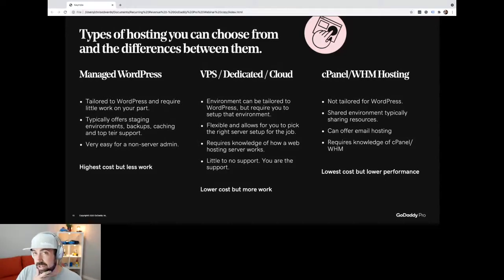Also, there's usually little to no support. You are the support, you are the server admin. So if everything hits the fan and you're not sure what to do at that time, you may not actually have somebody you can reach out to, a server admin, to fix the server. They are a lot lower cost, but they do require more work.